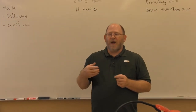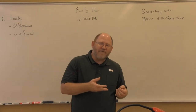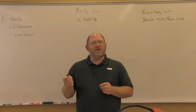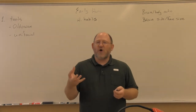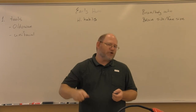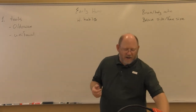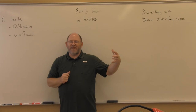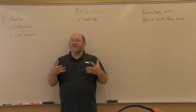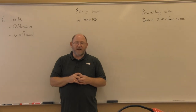So these unifacial tools are much more efficient at exploiting the world than not having them, of course. We can use these tools to do a variety of things. We can use them to scrape. We could use them to cut. The core stone that these tools were made from can be used for chopping or pounding something, whatever it is. And so having tools with Homo habilis, and having the Lomekwe tools with the gracile australopithecines, show a level of intelligence and therefore an ability to modify their environment that is new.